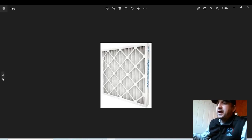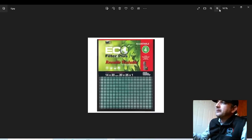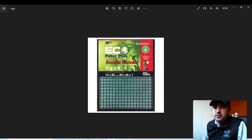We're going to skip back here real quick to a washable filter. You can see this one is a MERV 4. These are sort of like the see-through filters. They're probably a little bit better than the see-through as far as picking up material. The major misconception with these is that you buy them and you never have to replace them. Washable filters typically only last for 3 or 4 times worth of washing them.